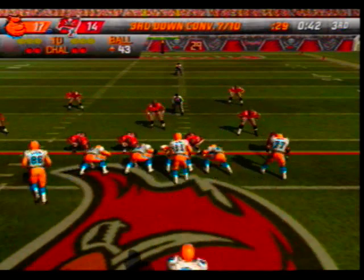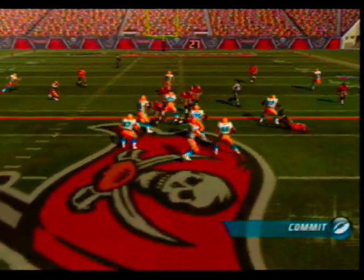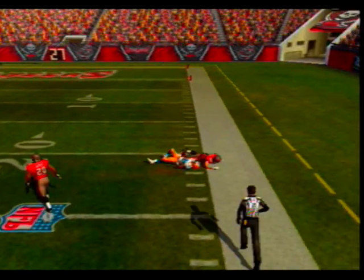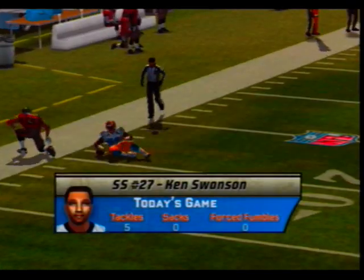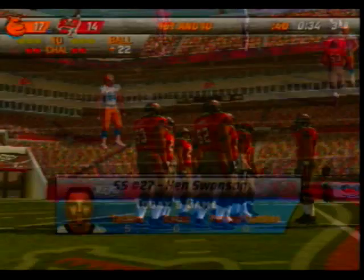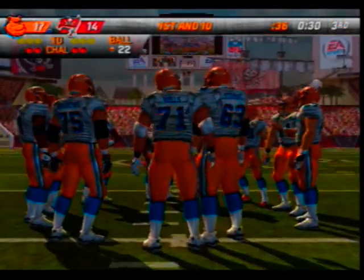Nice job so far on third down for the offense, and we'll see if that continues here. With the throw, Swanson brings him down at the 22. A powerful arm brings them a first down this time. Yeah, and you talk about putting some heat on your throws. This guy really let it go.